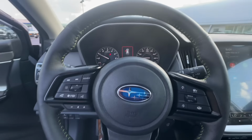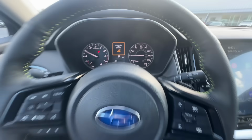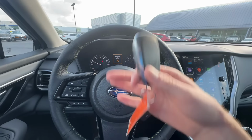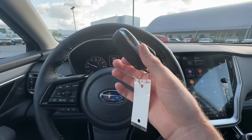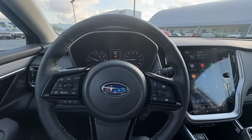Now, it will tell you on the dash that the access key is not detected while you're driving until you replace that battery or get your key fixed. Also, if you're curious about how to replace the key fob battery on this, it's incredibly easy. You can click on the YouTube card above to the right where I explain that in a short video.